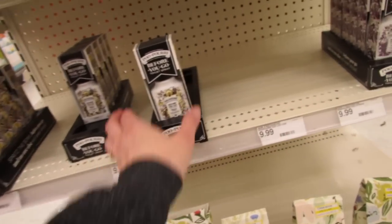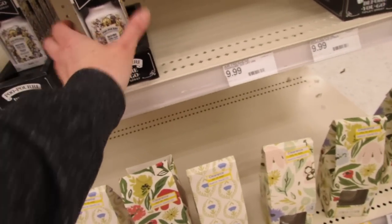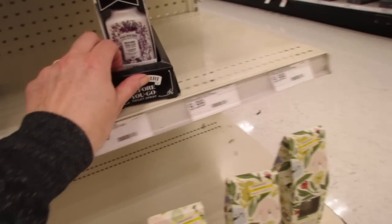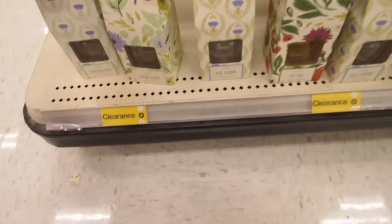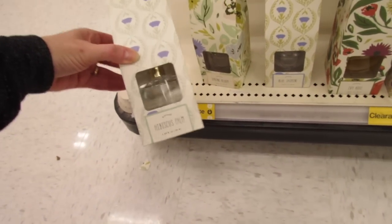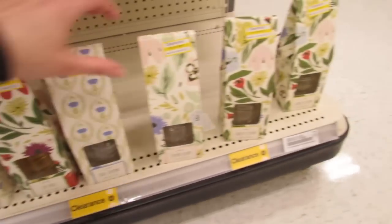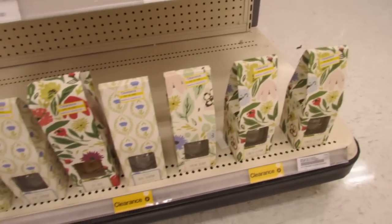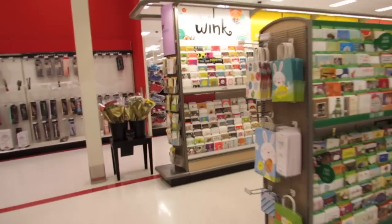They even have some potpourri down here, but I don't see them marked. They're originally $9.99. I'm not sure how much they are now. Again, they're not marked, but we have the citrus and we have the lavender vanilla. And then some more hibiscus palm, spring bloom, blue jasmine, ivy rose, and ginger citron diffusers on the bottom at half price. They were originally $10, but they're now just $5. Okay, let's see what else we can find.